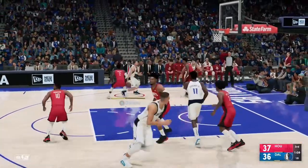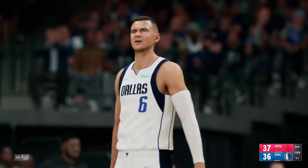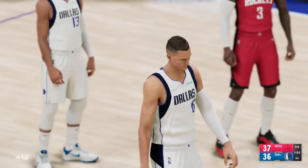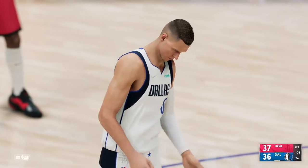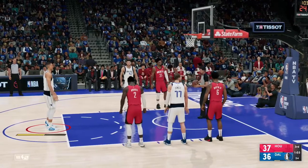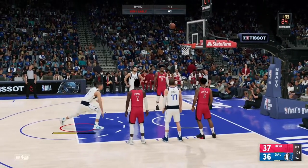Doncic passes to Kleba. Doncic right side. And the foul is called. He missed it, so he's got a couple of free throws coming his way. Christian Wood picks one up. At 7'3", Porzingis is a problem. Really makes defenses settle for fouling him and hoping he misses. Two shots. Nice on the first. That free throw, no good.